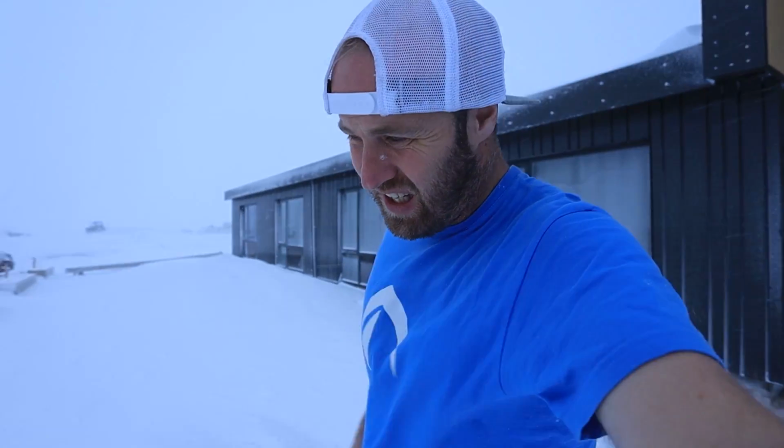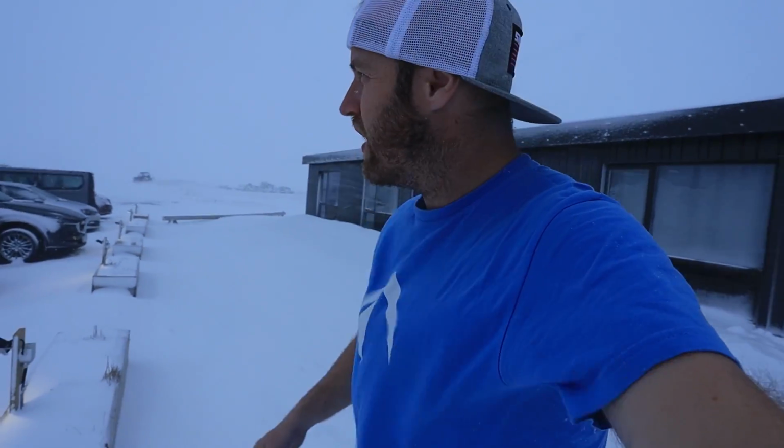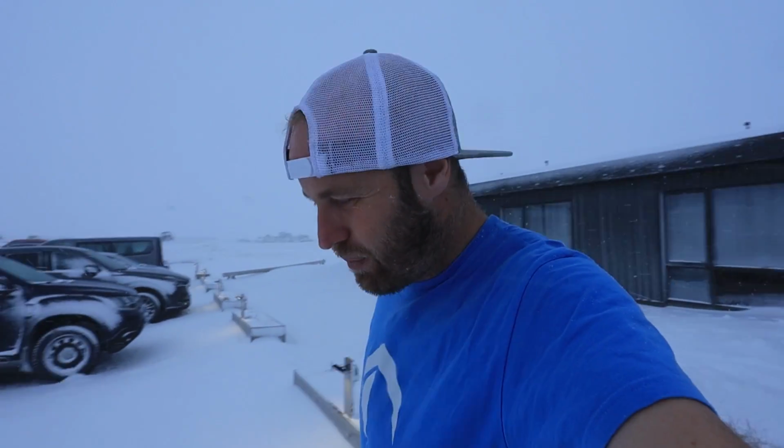Okay, guys, I don't know what to say other than that door doesn't open like that. Woke up this morning, and we're definitely not photographing Vesterhorn because we're again in a whiteout. The weather is absolutely nasty. The roads are all closed and I'm out here in my shark slippers freezing.